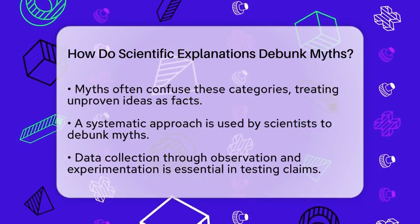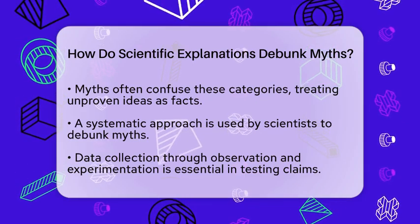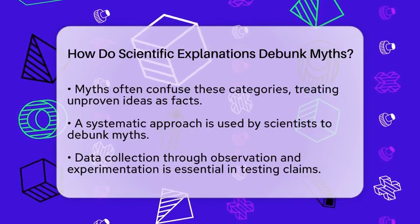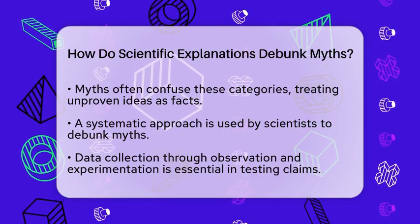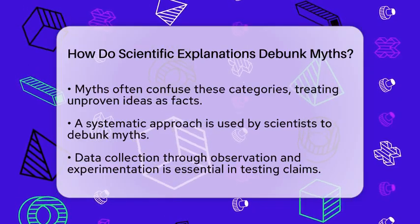A good example is the myth that vaccines cause autism. This claim has been disproven through extensive studies and statistical analysis. Similarly, urban legends about alien visitations or secret societies are often tested against available evidence. Logical reasoning reveals inconsistencies, showing that these stories may not hold up under scrutiny.